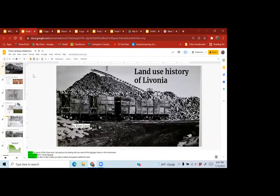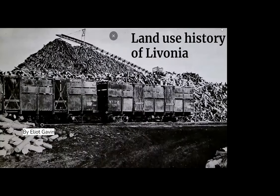So this first presentation is by Elliot Gavin, and she is going to talk to you about land use history in Livonia. So if you come forward, okay. Hi, I'm Elliot Gavin, and today I'm going to be talking to you about the land use history of Livonia. I chose the topic of land use because I've always been very interested in history in general, and I wanted to see how the land has impacted us. To start, I'd like to take you before the Europeans came here in the 1600s.